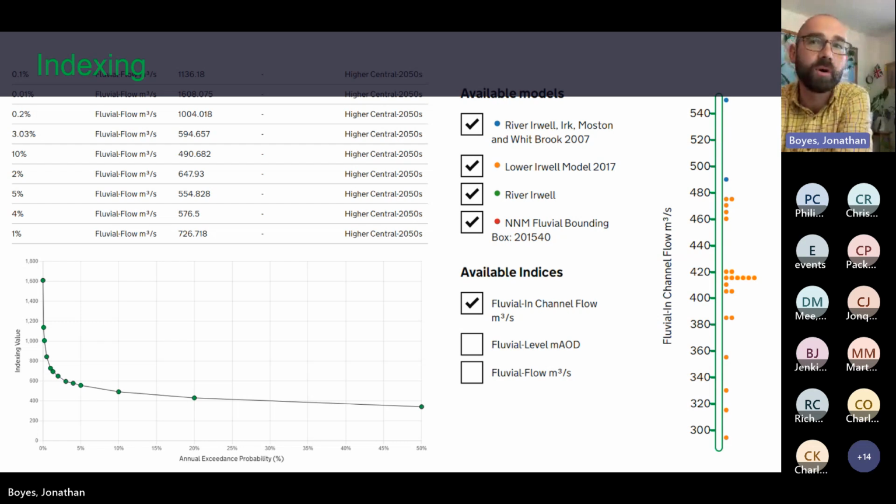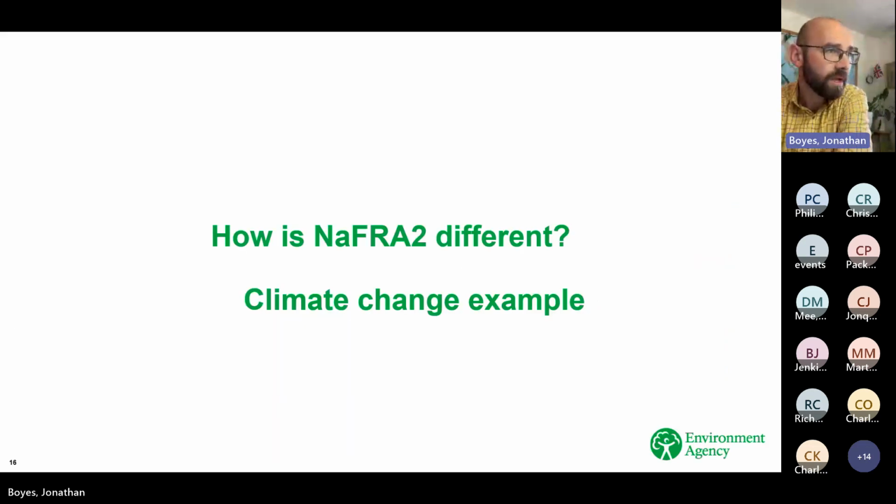So, for example, the River Irwell model up at the top there, 2007, it looks like it's only produced two modelled outlines. They're the blue dots up at the top. I would imagine they were probably the 100 and 1,000 year outline, which we would have done for sort of flood map for planning purposes. But we've got other models which have modelled different flow rates in the same location, and NAFRA 2 can make use of all of these things as proxies for others. So how is that helpful? Let's look at that in the context of climate change.